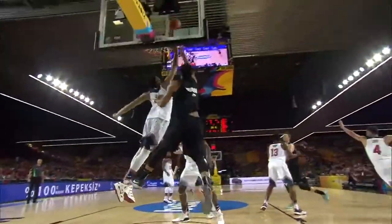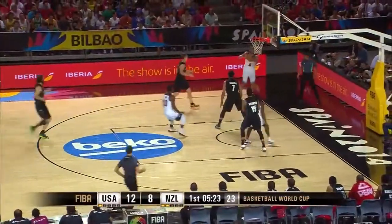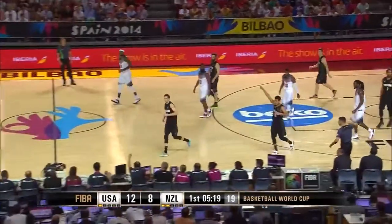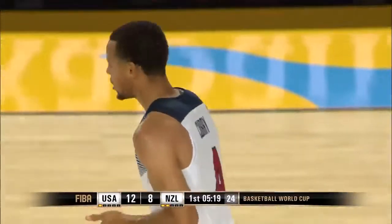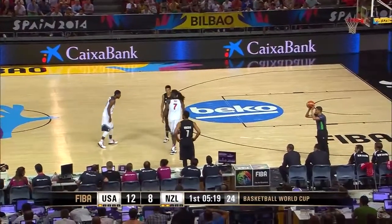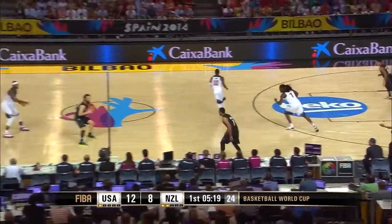This was a situation right here. I don't know. I didn't see anything at all, so it must have been a lens. The steal for the USA. And then Curry throws the ball away. Look at Kenneth Fareed. He's pressuring the ball. I mean, come on. This guy is incredible.